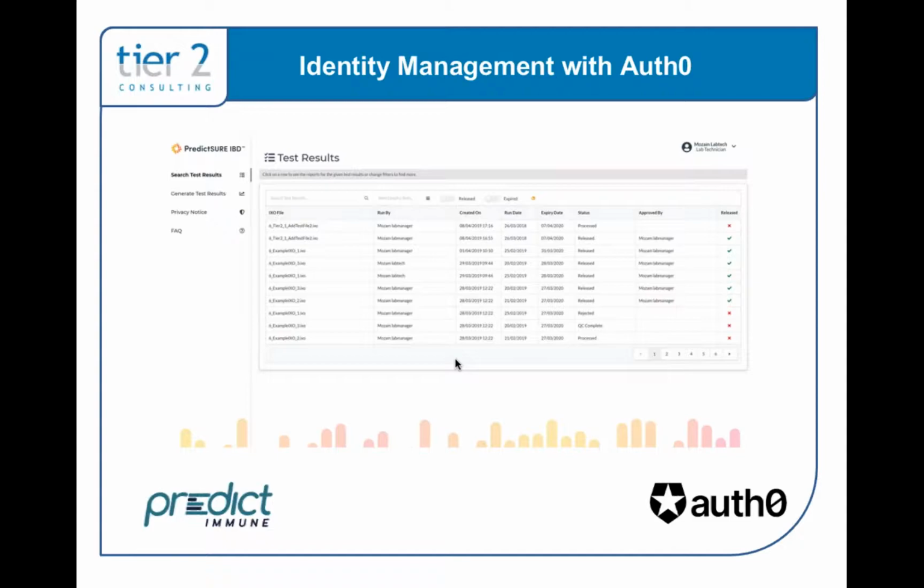But the application we're going to talk about is effectively the foundation of their business. They call it PredictSure, and it is a prognostic test for guiding treatment options in inflammatory bowel disease. So it doesn't sound very exciting in that sense, but of course it's very important for clinicians and ultimately the patients. The idea really is that by using a very small blood sample and some algorithms that work against that blood sample, PredictImmune can tell clinicians and doctors what the likely course of a treatment would be. The idea being to differentiate between aggressive and milder forms of the disease.